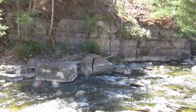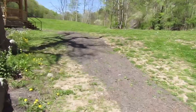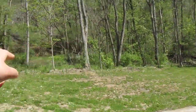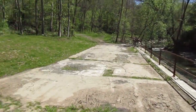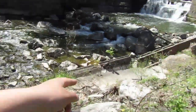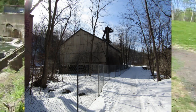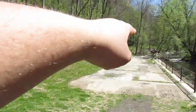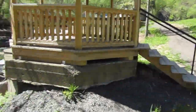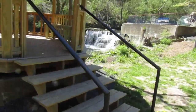I mean, there's some foundation left right there. This is pretty much all it is. This is all brand new. This, part of the old building as well. Oh yeah, it went up through here. So from that end, right there, all the way up around in here, they really bulldozed and took it out. But this is all brand spanking new.